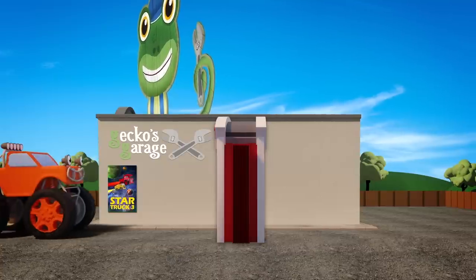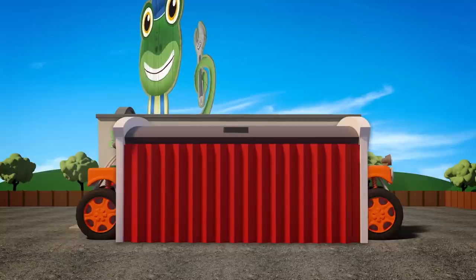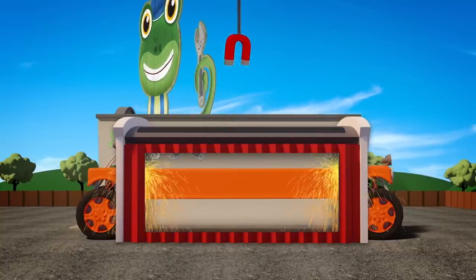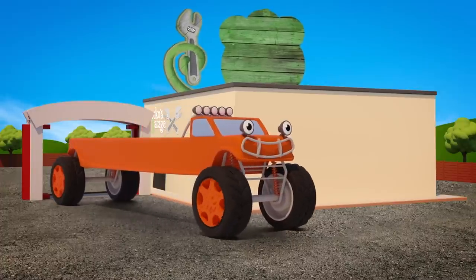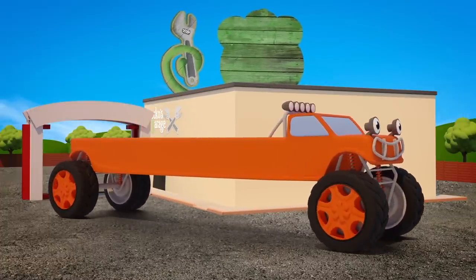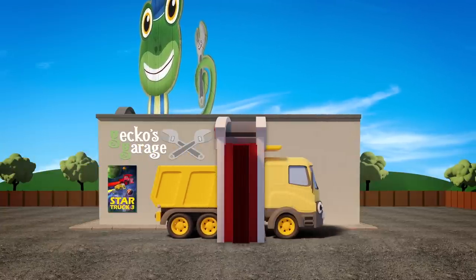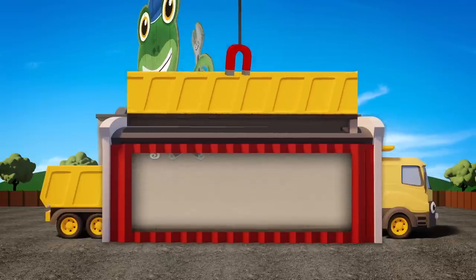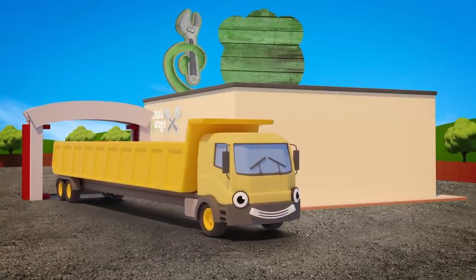Next in line is our friend Max, following in Trevor's tracks. Everyone will be awestruck by Max, the stretch monster truck. Dylan is the next one through, ready to join the stretched out crew. A twist, a pull, a nip, a tuck. It's Dylan, the stretch dumper truck.